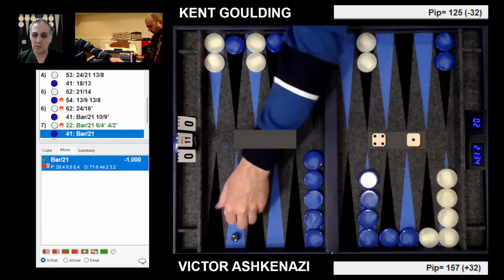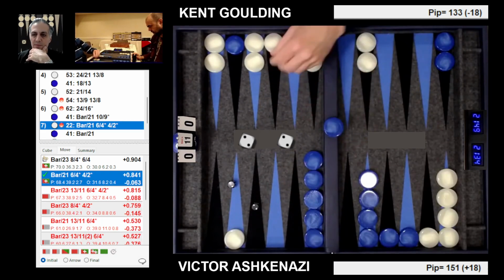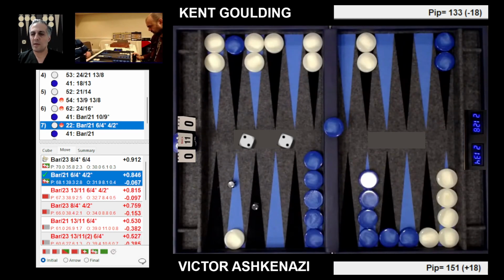Kent rolls a double 2. He comes in and he hits 6-4. He can make his 4 points. What else can he do? He can advance his back checker, but just make the 4 point. No rush to advance the back checker here. You'd like to safety that blot on the 14, but you can't. And bringing a builder down from the midpoint isn't that great because it doesn't bear on the 4 point.